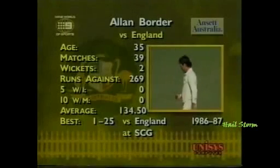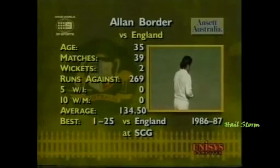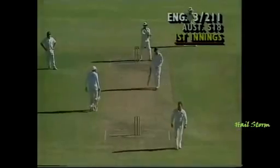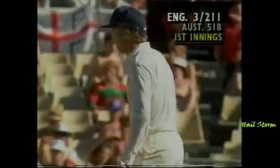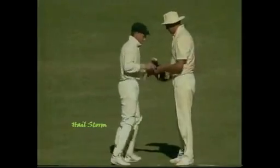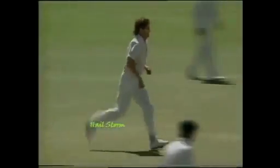Alan Border to continue. For England's not-out batsmen, Atherton and Gower. David Gower taking strike. That's beautifully played. Good judgment by Gower. It's 3 for 211. Well, the wicketkeeper returns, Ian Healy, which will be all his supporters and friends will be delighted with bowler, and Gower is batting.